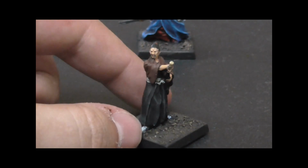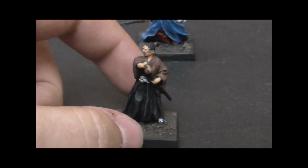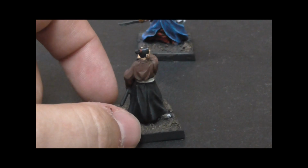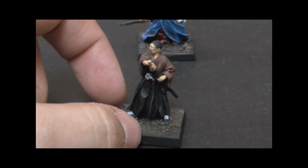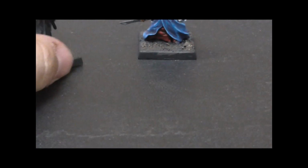The next one we have is another duelist. I believe that is what this guy is. So pretty simple model, nothing extravagant about him, just sort of a plainclothes samurai style dude, but very cool, very Musashi looking. So another cool model to pick up for your Kensei force.